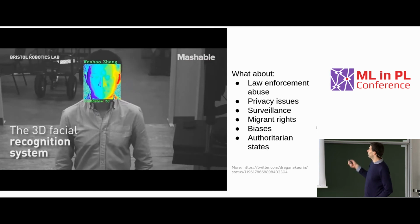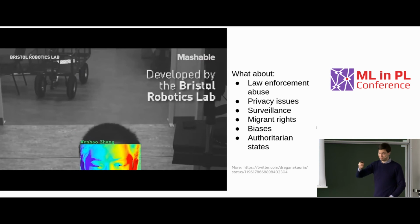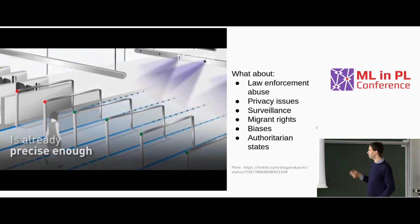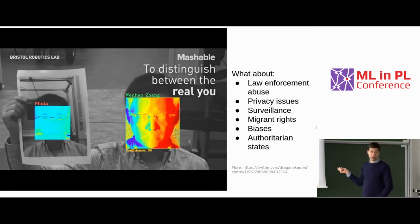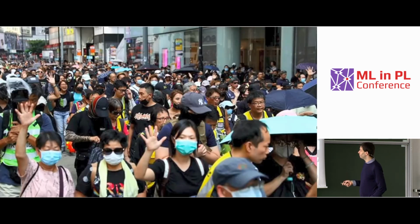And they don't mention what about law enforcement abuse, privacy issues that come up, surveillance, migrant rights, biases, and especially what happens in authoritarian states. Especially since China already has this massively rolled out, so all the citizens there, and this has huge implications.